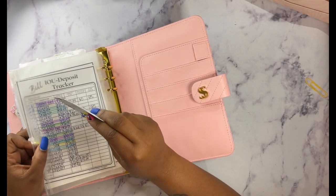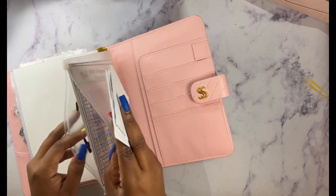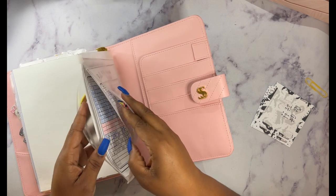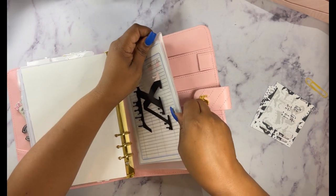When I use my credit card, I just put everything on here. And that needs to be new as well. I need to change those out as well. But that is it, and that is all.